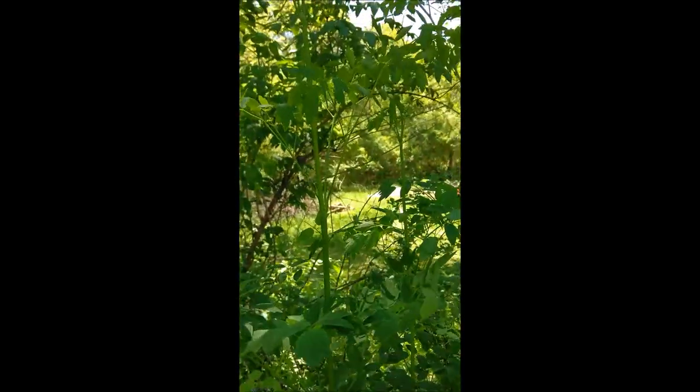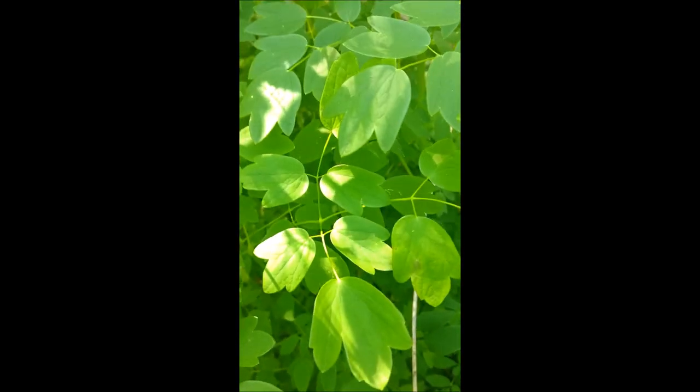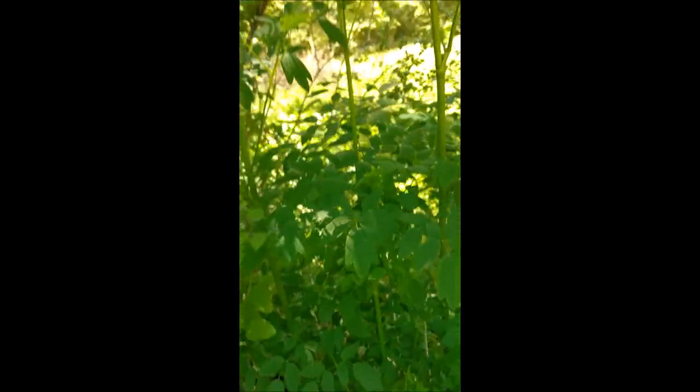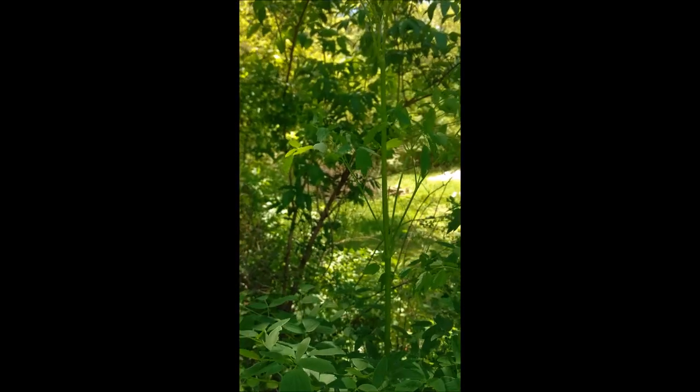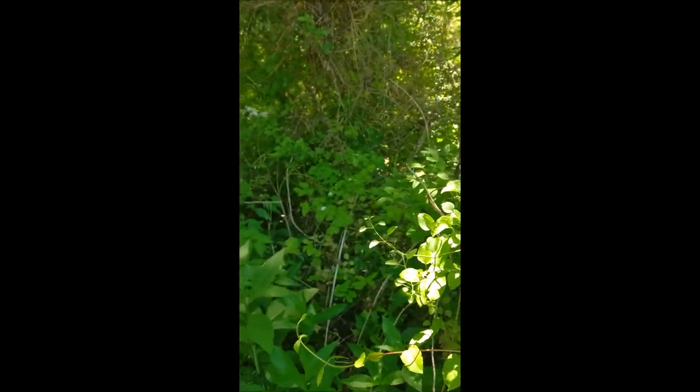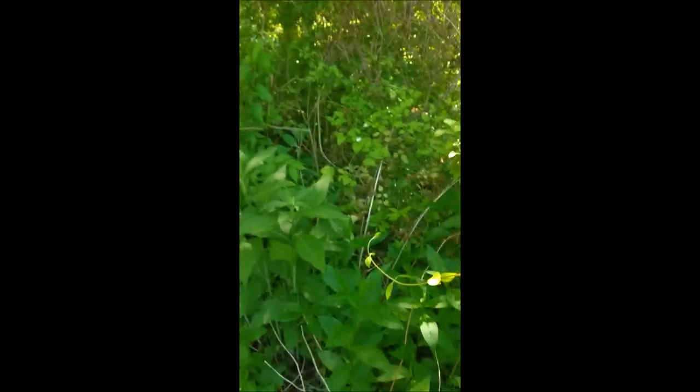Now, if anybody knows what this plant is, I'll get you a close-up of the leaves. Not this big one, but that one. See the shape of the leaves there? And it's tall, tall, tall. It's about 6 foot tall right now. If anybody can remember what that is, because I can't remember.